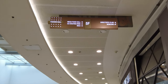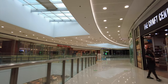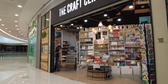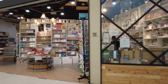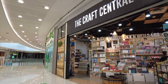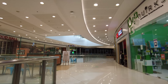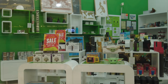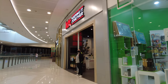There's an informational sign. Presumably, this is part of the fashion hall. This is the Craft Central, if you're into scrapbooking and other crafts activities. And this right here is called Quirks, Novelties, and Curiosities. This is a specialty store in case you're trying to find something unique as a gift perhaps.